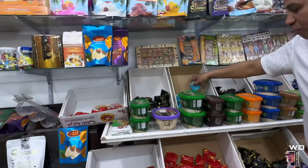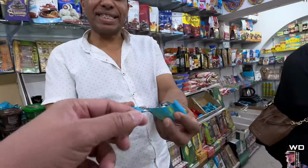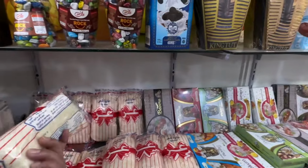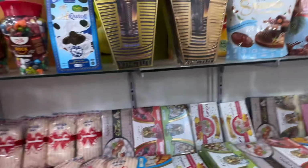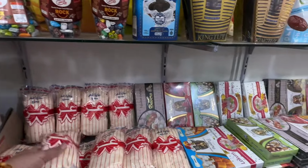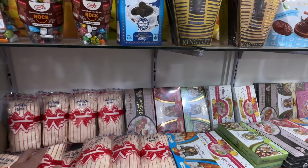This is a gift for you, Mustafa. Thank you. It's beautiful. This is dates with almond chocolate. Nice. We bought this. It's nice dates. How much? Mustafa, mashallah, boy. How many ones do you want? One. Two.